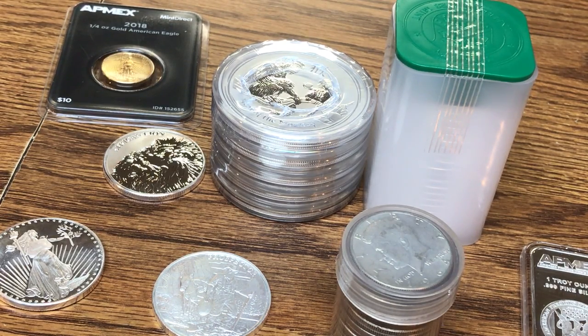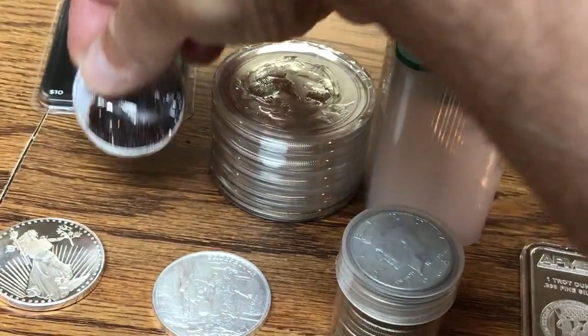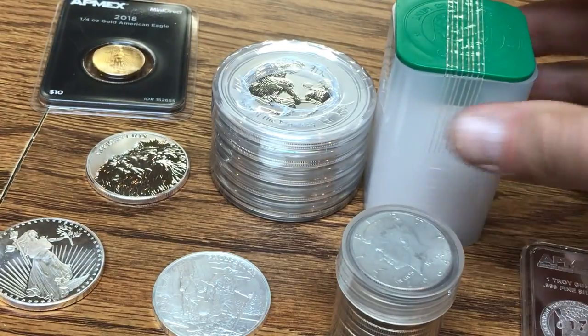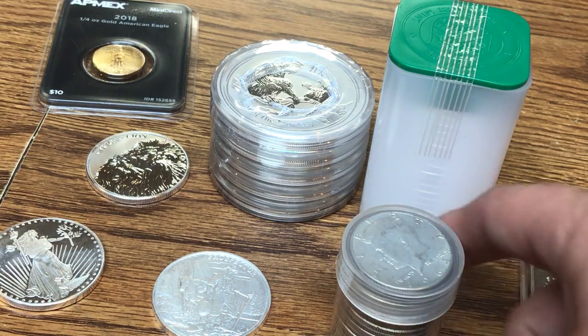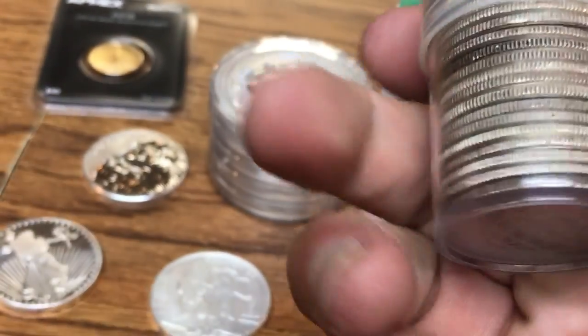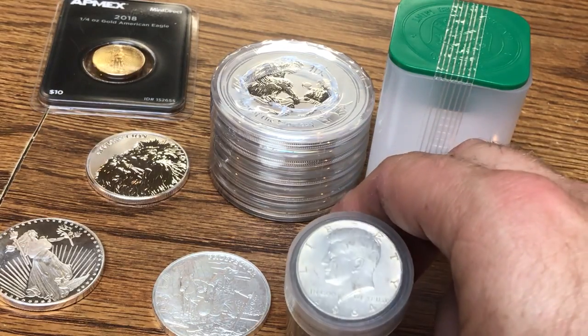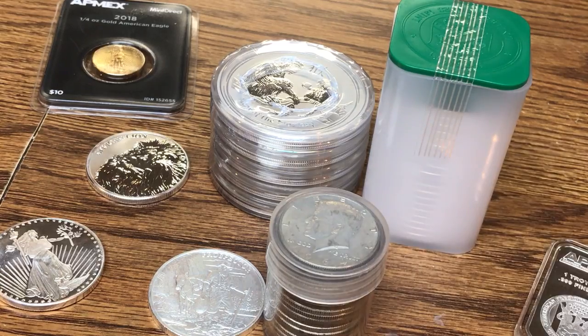And then you can find deals on, like this here is an African lion that I bought with my 10 times eBay bucks, and got this for a pretty decent price. I think it was about the same price as the Silver Eagles at the time. I think spot was a little bit higher when I bought it. That's how you stack silver, and also don't forget the constitutional 90%. A lot of times you can find this for a pretty decent price on eBay and through the big dealers, and probably also your local coin shop. But that's the way I like to stack silver, stacking American Silver Eagles.